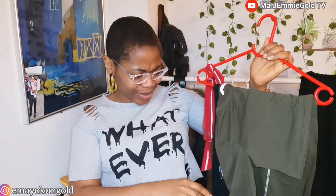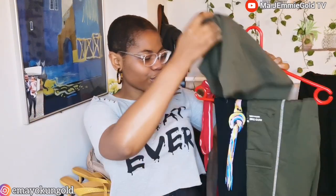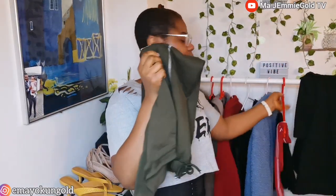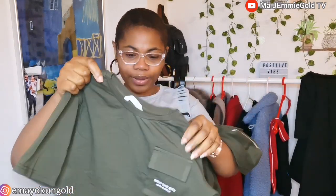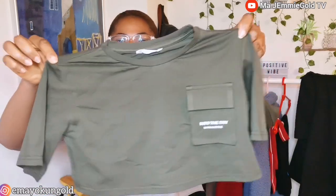So another item is also a two-piece set. I actually forgot this one is there. Oh, we actually have two clothes here, so I'm going to show you one after the other. So this is a two-piece set with a very, very short top. It is short, but the trouser is long. I got this in the size US 8 and EU 128.